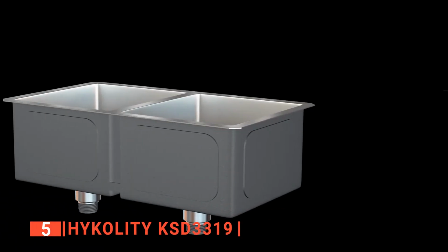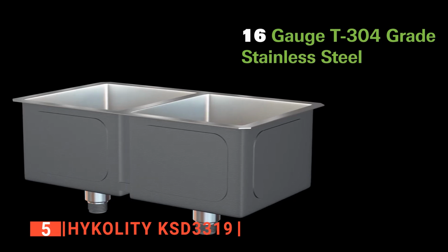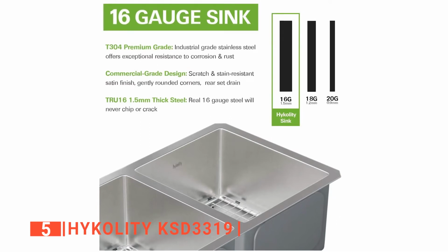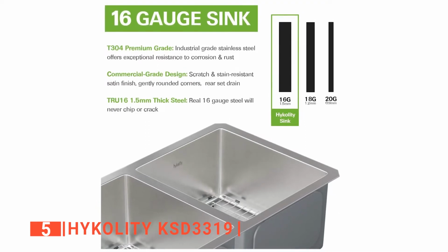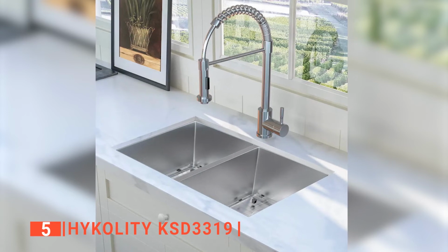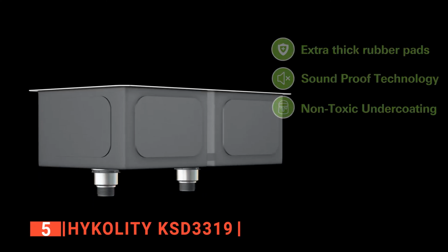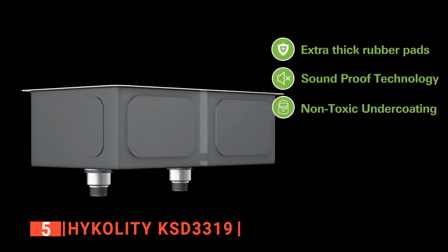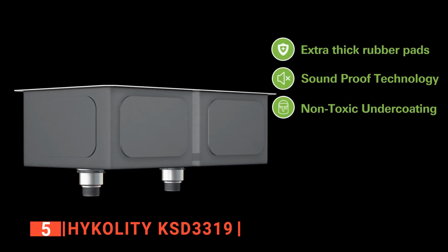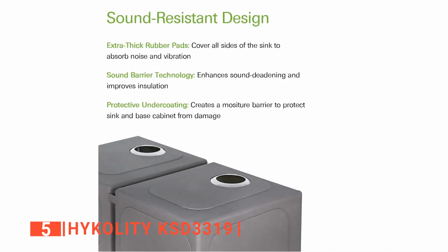We like that the Hykolity is made with premium 16-gauge T304 stainless steel for superior strength and durability. In addition, the commercial-grade T304 material has a satin finish, ensuring that it is highly resistant to dirt and grime, quickly wiping clean and matching most kitchen appliances. It also has soundproof technology with extra thick pads, which cover most of the sink, and non-toxic undercoating for added insulation to minimize the noise.